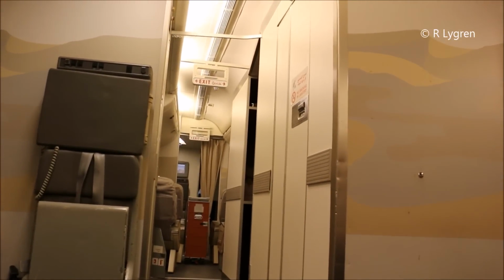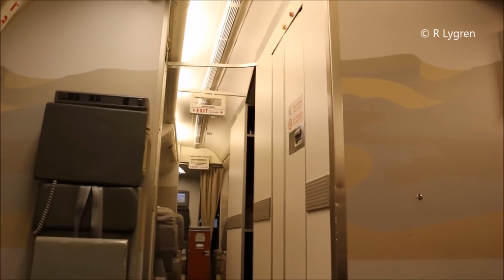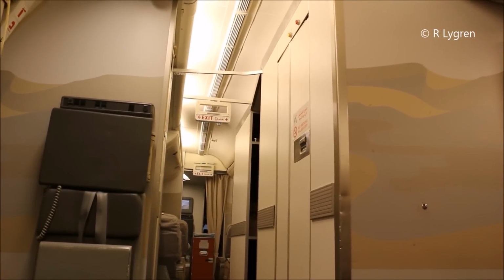You must remain seated, oxygen is no longer required, and you may remove your oxygen masks. Cabin crew may move in the cabin.